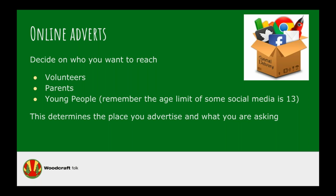And around that, you need to remember the age limit of some social media platforms. It's usually around 13 is the official age on which young people can be on social media platforms. So we shouldn't really be looking to talk to young people of Pioneer age directly on them because they shouldn't really be using them, even though many might be. So this is a factor in determining where you advertise and what content you use.